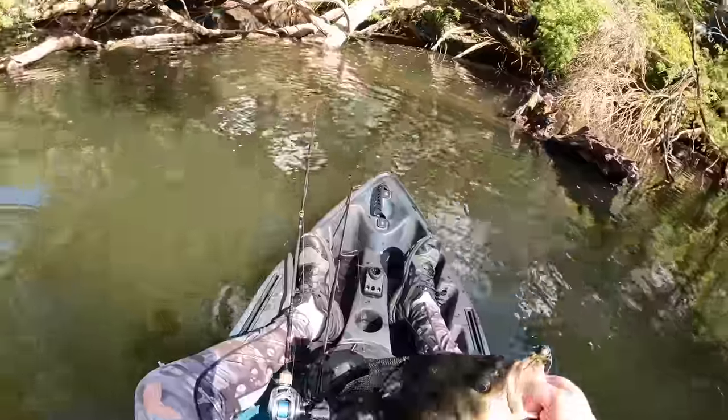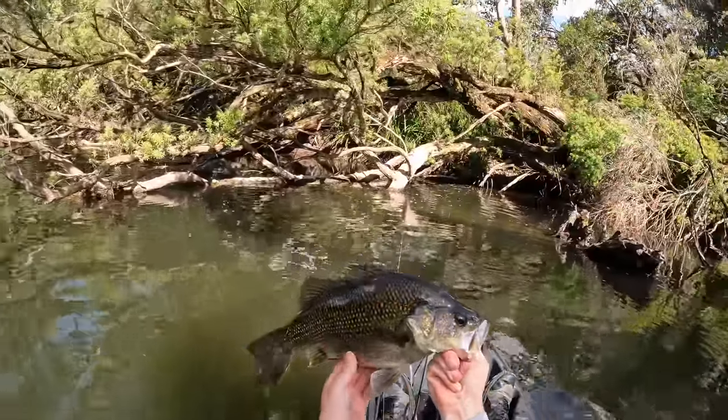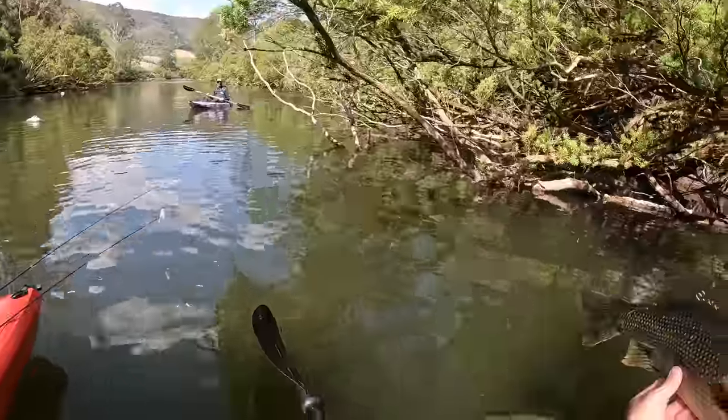He's a stud. Man, look at that. Look at how fat he is. It's like a dam fish. That is a dam fish.